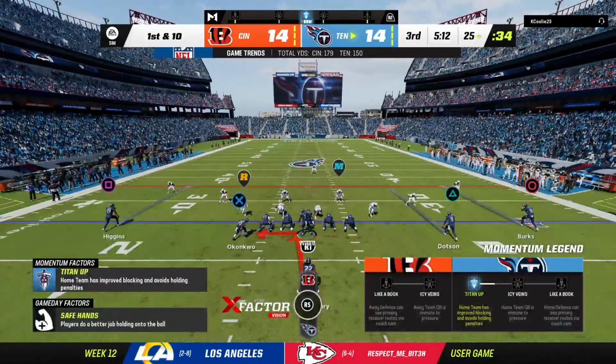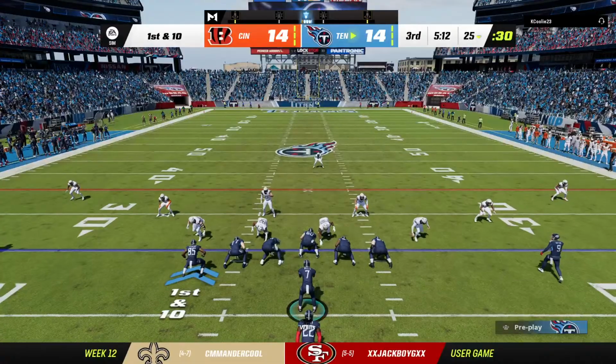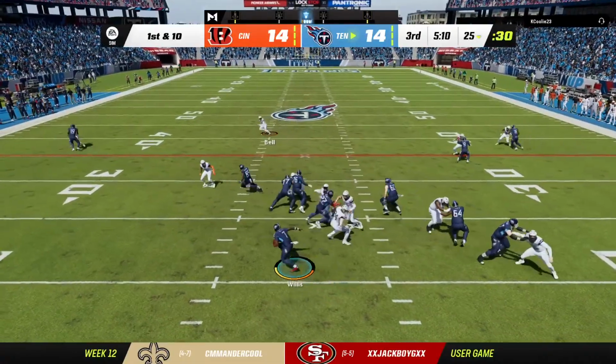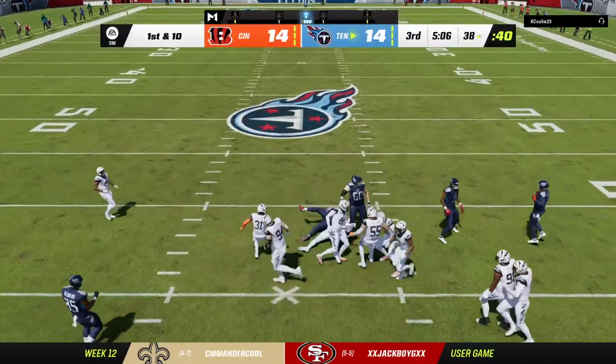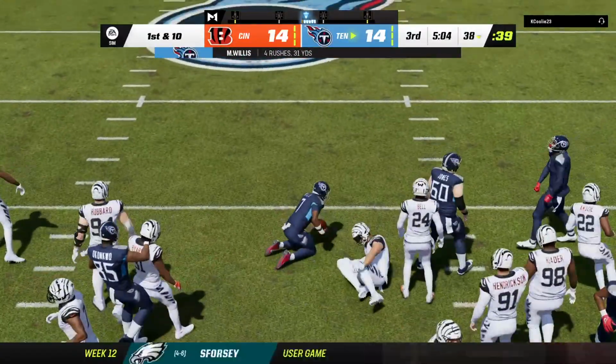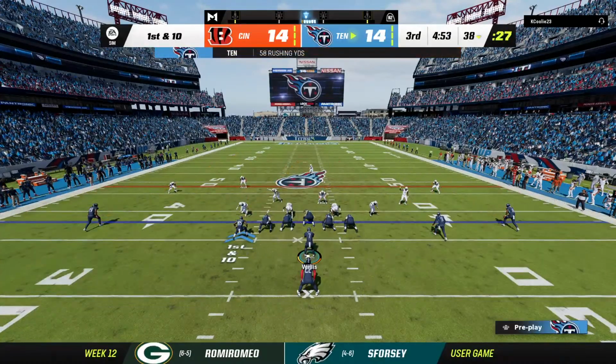The Titans offense set to begin the drive. And their lead has evaporated in this 3rd quarter. It's tied once more as they begin with a 1st and 10. And they're able to get this one across the 35. So here's a 1st and 10 at the 38.